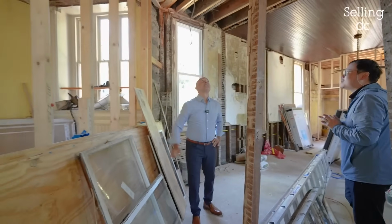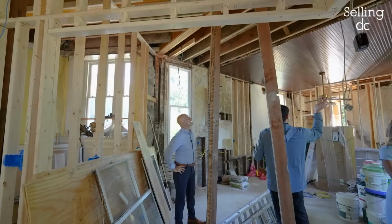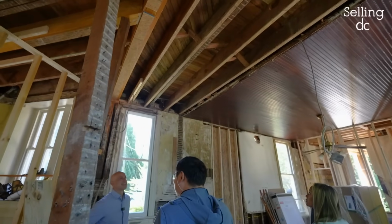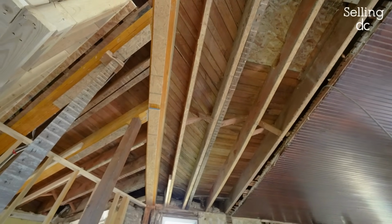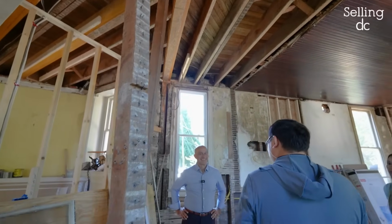So that's why when I saw these exposed 2x10s spanning like 17 feet, it's apparently not okay for the current code, but it's possible that it's okay with this old-fashioned lumber, because we love this old-school lumber. Today it's really, really hard to find them.